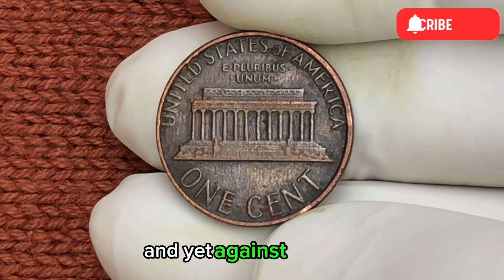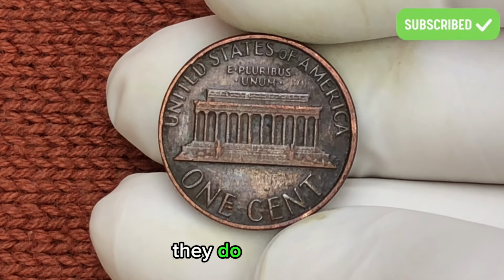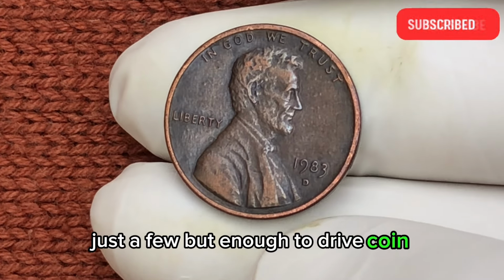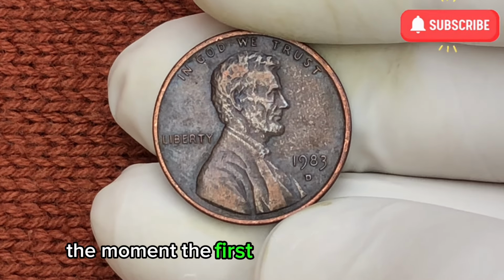And yet, against all odds, they do. Not many. Just a few. But enough to drive coin collectors into a frenzy the moment the first one was discovered.